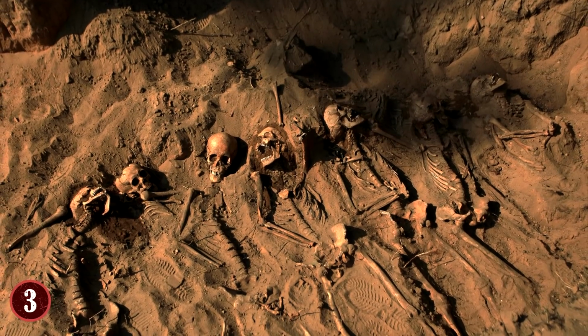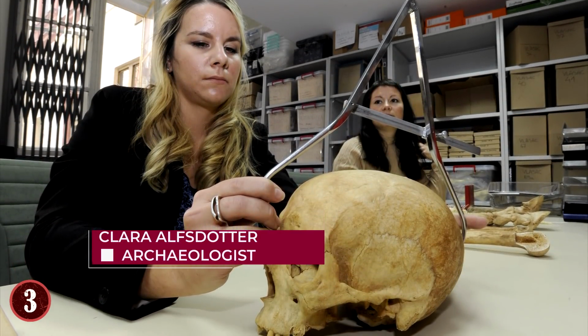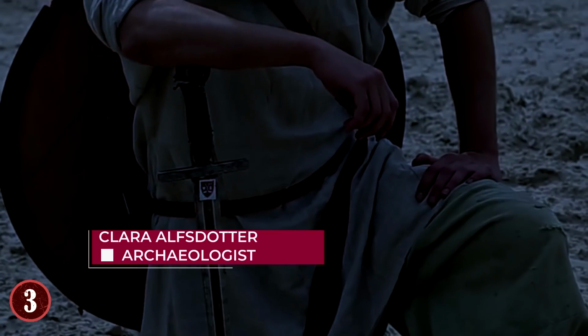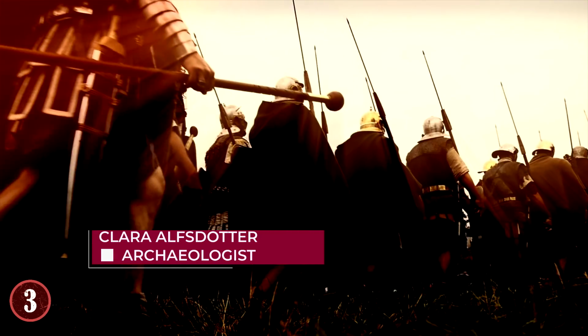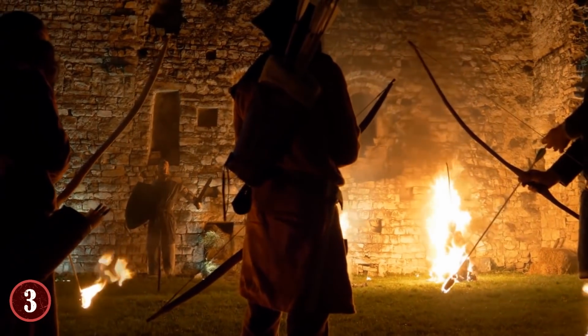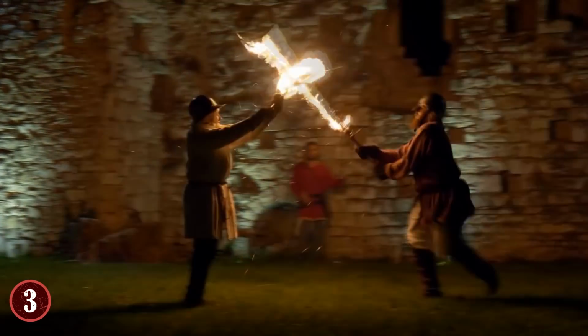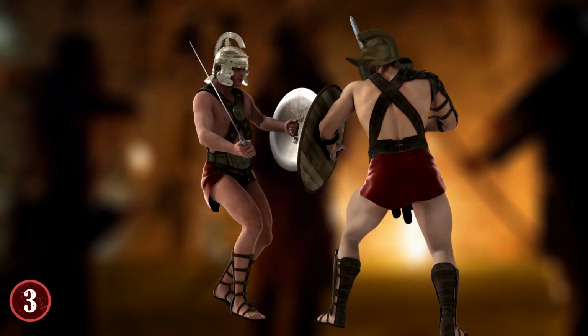"It dawned on us that this was actually a massacre," said Clara Ofstetter, a graduate student at Linnaeus University in Sweden and an archaeologist with the Bohuslän Museum. "They were basically going from door to door just killing everyone, from young children to older individuals." Further examination showed that the attack was done quietly, like an ambush or a sneak attack to not cause mass panic. One even likened the attack to something out of Game of Thrones.